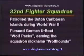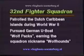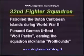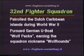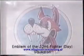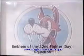From these Dutch islands, the 32nd Fighter Squadron tried to track down groups of German submarines, which, working together, were inflicting heavy losses on Allied shipping in the Caribbean. These groups were known as wolf packs, and resulted in the squadron nickname of Wolfhounds. The squadron emblem at the time was the vicious and visibly hungry wolf head designed by Walt Disney Studios.